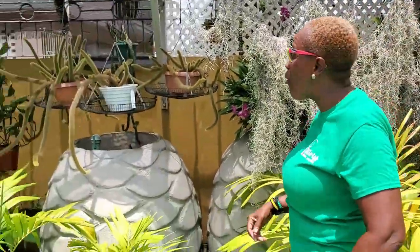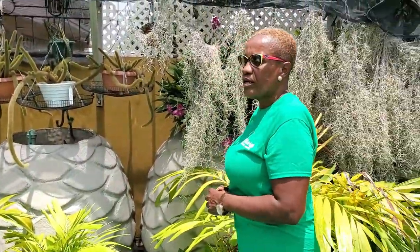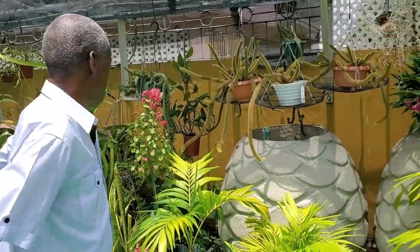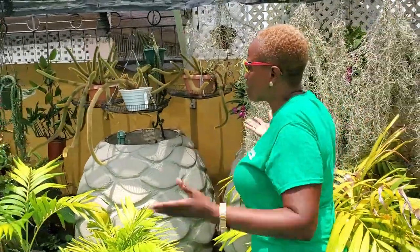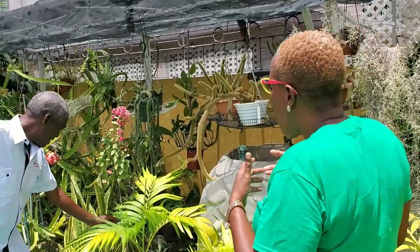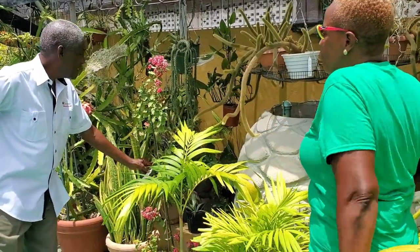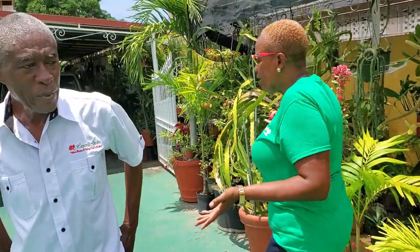Oh, boy, that's a whole heap of blooms. The plant was awarded by the American Orchid Society. Congratulations, Ernie. Well deserving. Thank you so much. I just so love how everything is in order. Everything is neatly arranged. Everything is in its own place. Nothing is out of place. I'm happy you like it.